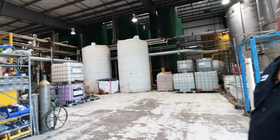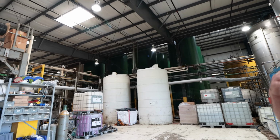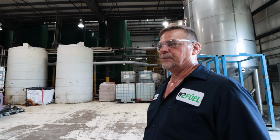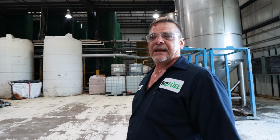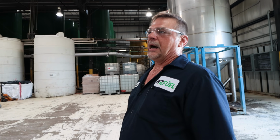They're all 30,000 gallon capacity. So on any given day, how many of those tanks are filled up? Oh, at least half, probably half of them. Monday, they're usually all full. By Friday, we're down to a couple tanks. Depends on how our customer picks up, the volume they pick up and that. So we ship about 250,000 gallons a week out of here. Whoa, that is a lot of fuel.